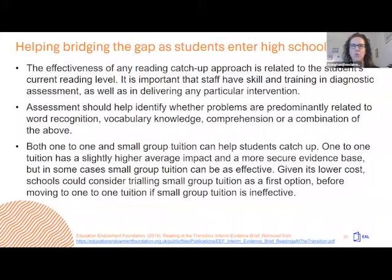Fantastic. All right, so moving more to focus on secondary schools. I'm a secondary teacher, so we're allowed to cover that as well as primary. What's really important here is having an accurate understanding of where every student is at, and knowing that students will come with very varying skills and abilities in literacy to the secondary setting. So within that, we need assessment that helps identify and then targets the next step of teaching, whether those problems are predominantly related to word recognition, vocabulary knowledge, comprehension, or a combination of the above.